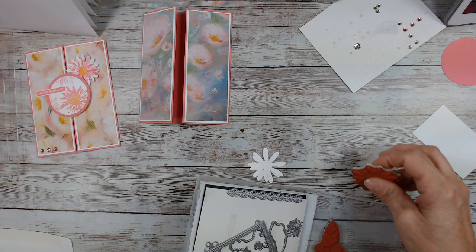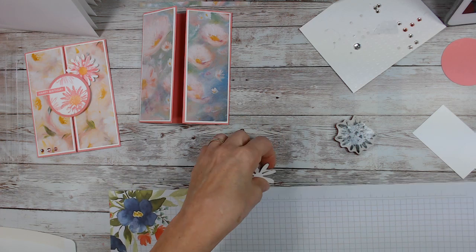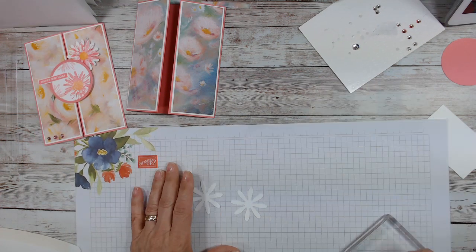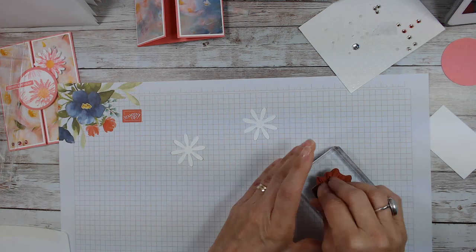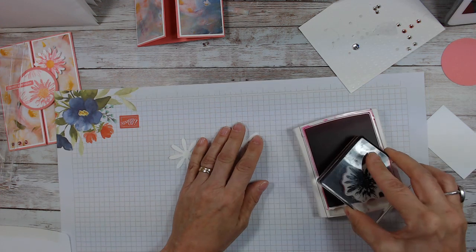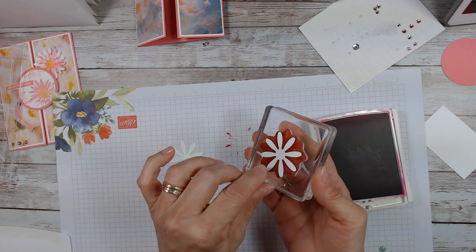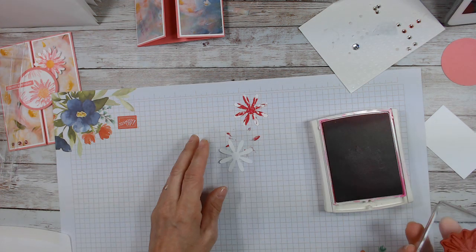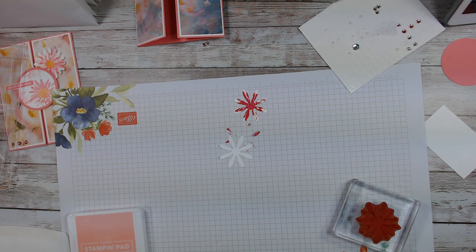So we're going to take our flower, and there are a few tips with this flower here. Let me bring my paper to put under this here. This one here, we're going to use Flirty Flamingo, and this is the Medium Daisy Punch. The Medium Daisy Punch. And I'm going to go ahead and stamp that right on top of it. Oh, I used Melon Mambo. Really, it's Flirty Flamingo. I reached for the wrong one. All is good. All is good.